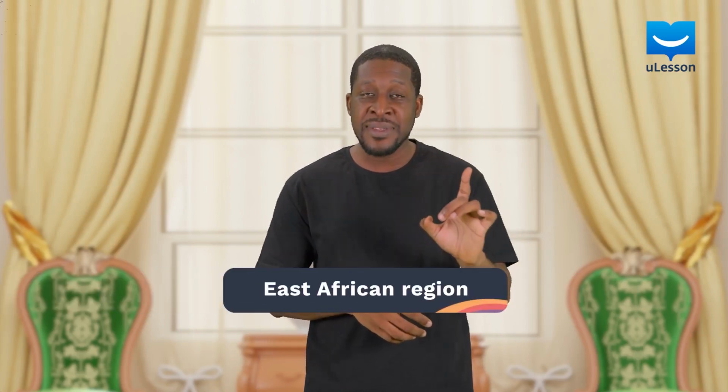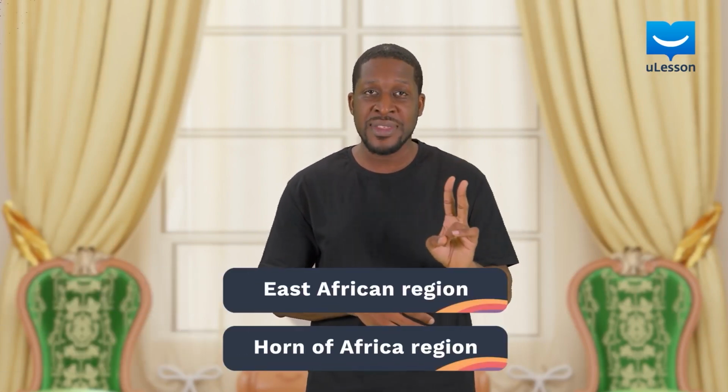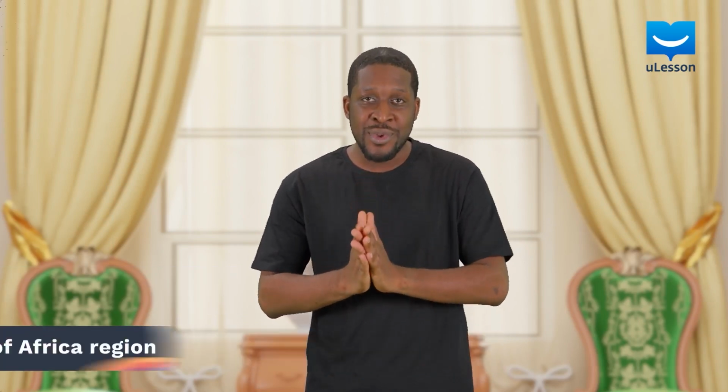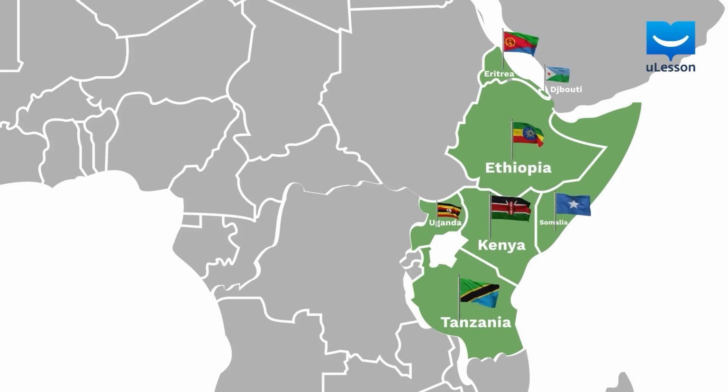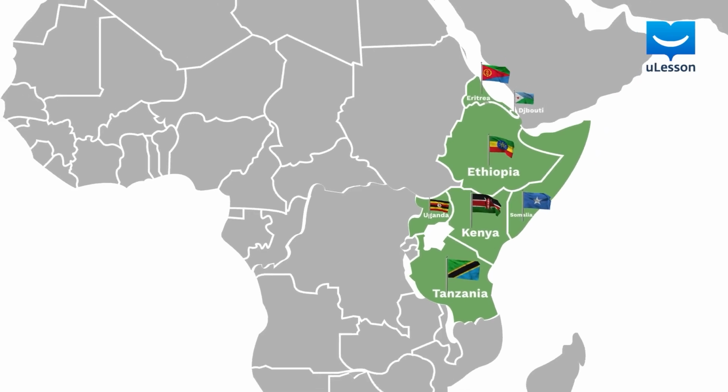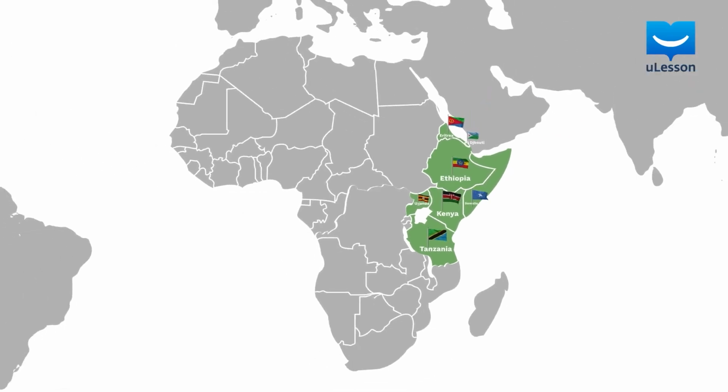Traditionally, the East African region comprises two regions: the East African region and the Horn of Africa region. The East African region is made up of Kenya, Tanzania, and Uganda. The Horn of Africa region consists of Djibouti, Eritrea, Somalia, and Ethiopia. This region gets its name because these countries together form a landmass in the shape of a horn.